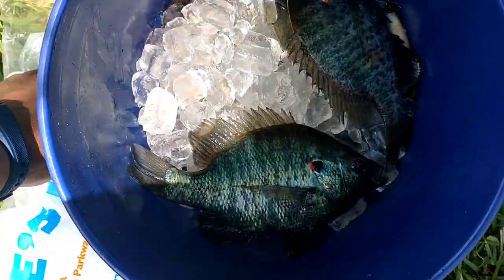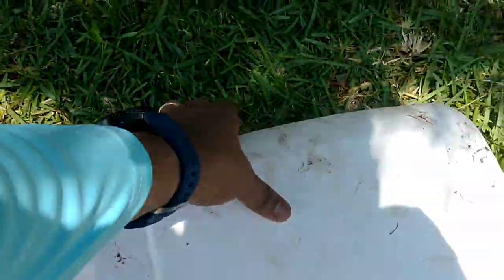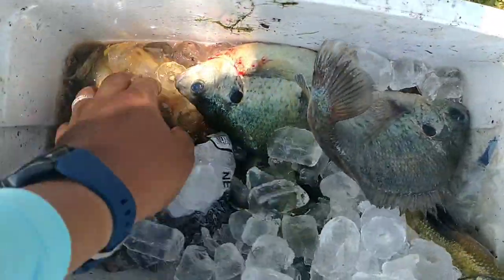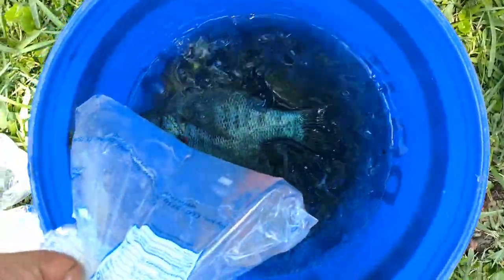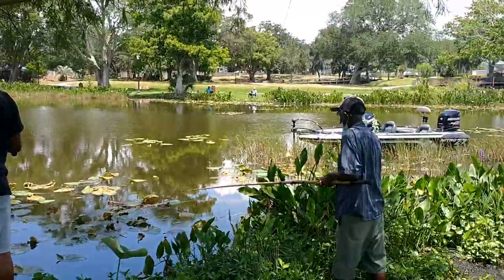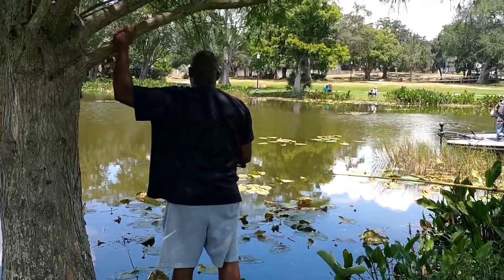What is that? Everybody was locked in today. Cooler full of shellcrackers. That's one. Locked in. Probably about 25 in there. Locked in. Got 12 in there. That's my friend Pooh and his dad. We out here fishing. Pulling them in.